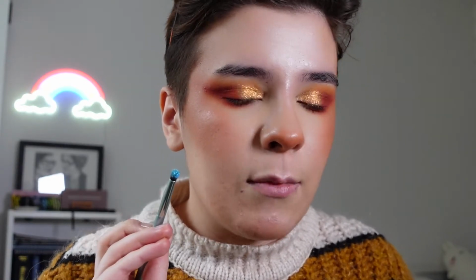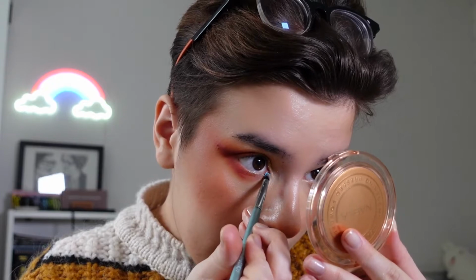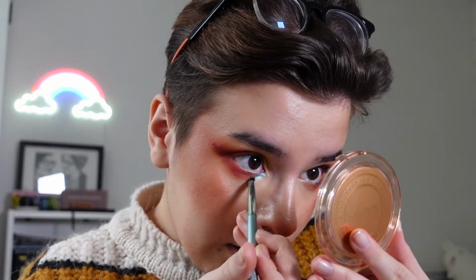Now I'm going to be taking the shade Australia and putting this on the inner portion of my lower lash line. I love putting shimmers right here. It just adds a bit more dimension. I'm going to first be applying this dry. Normally I prefer to apply Glaminatrix's regular shimmers with a wet brush because I find that they stick better because they don't really stick all too well on a dry brush, but let's give it a shot.